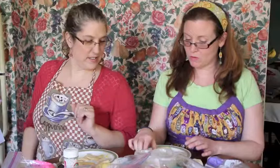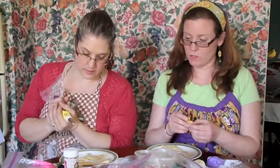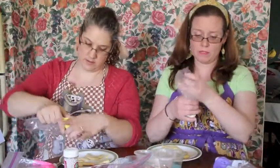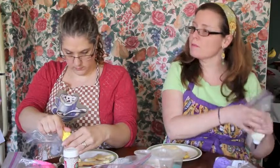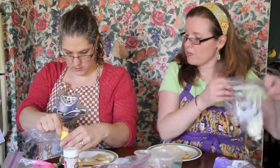The recipe that I used for this cutout dough is from Martha Stewart. Oh, okay. So we'll put a link to that on the blog, so that if you want to try it too, it's actually a really good recipe. I thought I had added too much flour because of the way it was rolling out, but in the end, if you bake them for a longer time, they get very crispy. And if you bake them for a shorter time, they get very chewy.